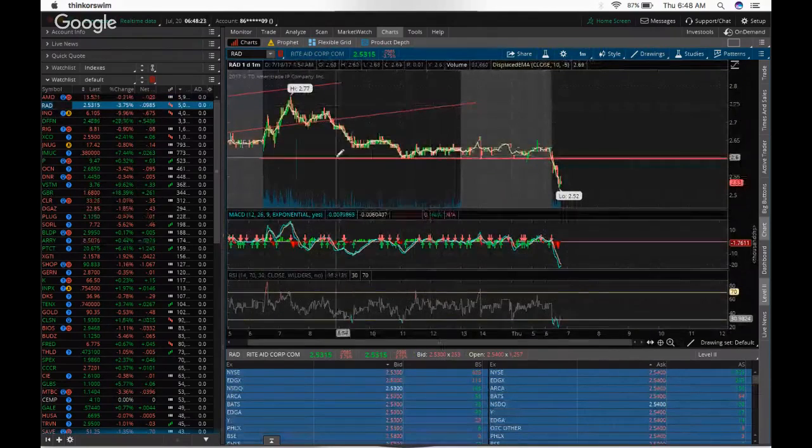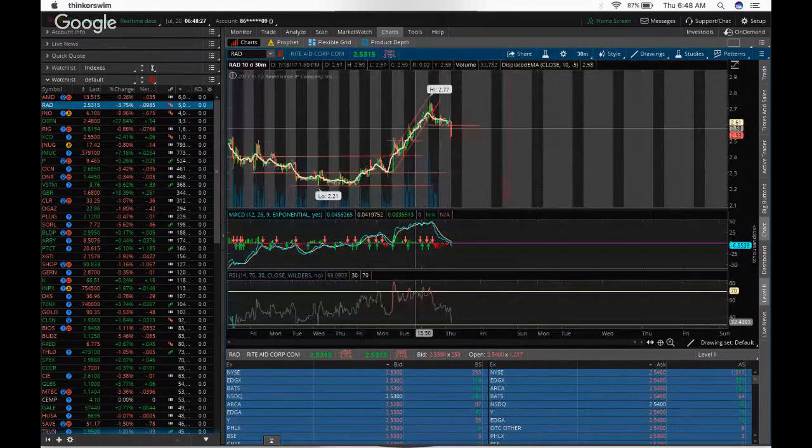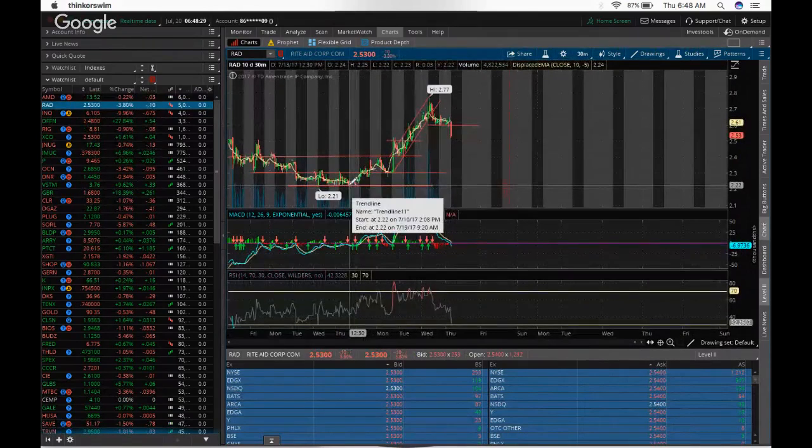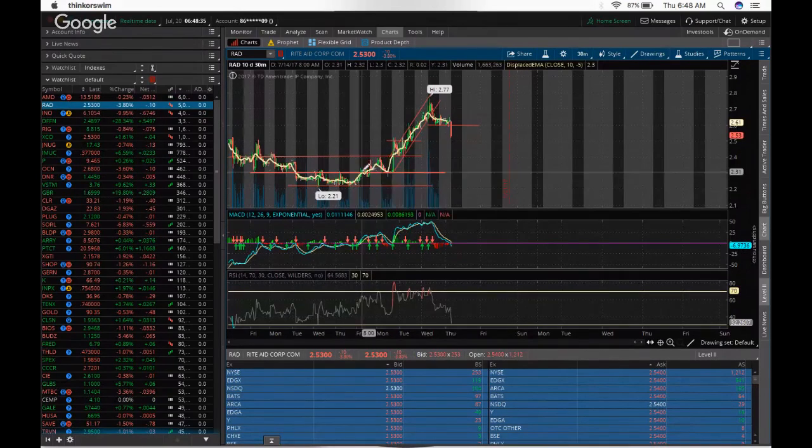Moving on to RAD. RAD was showing consistent signs of upward momentum. It was consistently rising after the support that they had at $2.21. We called out the support on RAD in the stocks for July video. Not too sure if you guys saw that video. It continued to show signs of upward momentum.